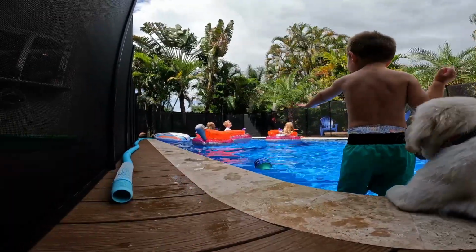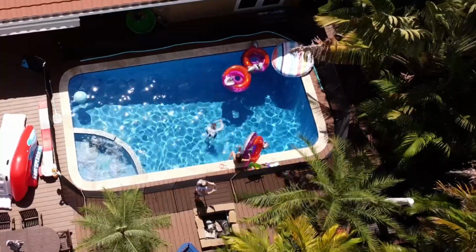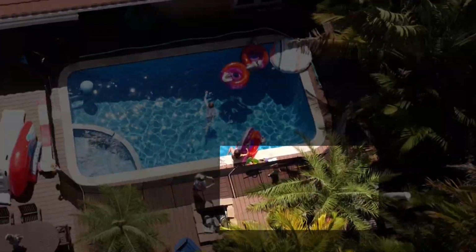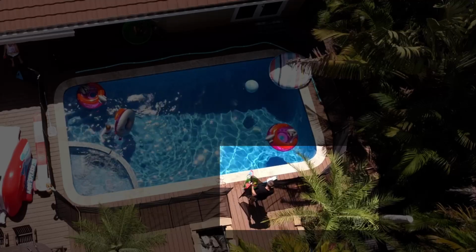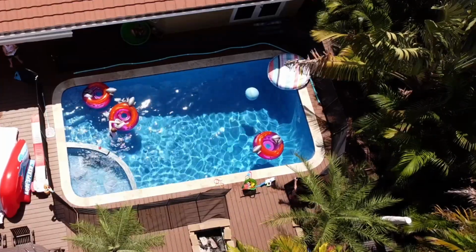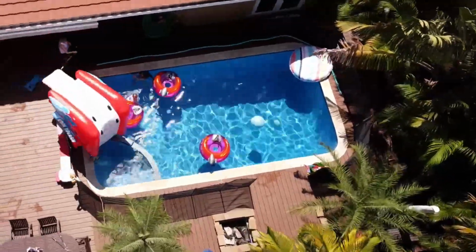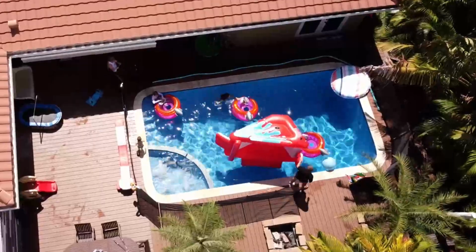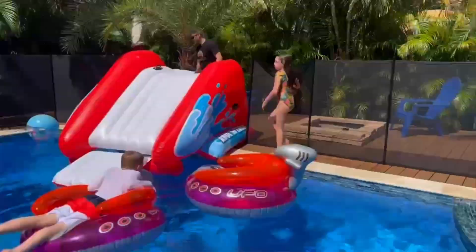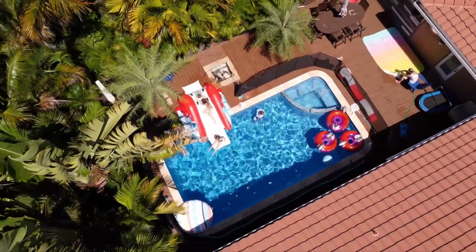But first, I needed to remove this fence and do some landscaping. Now with the spiky branches out of the way, it was time to remove the baby fence and figure out how in the world I was gonna get the slide into place. After some finagling, we got it in place. All right, enough yapping, let's have some fun.